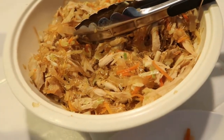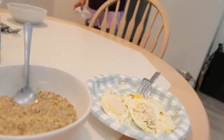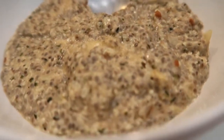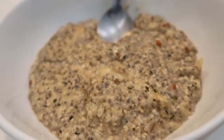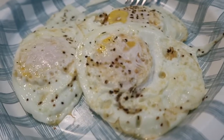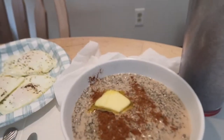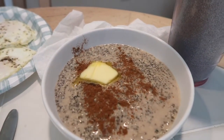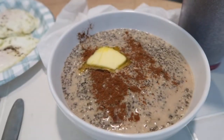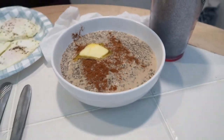I use kelp noodles for that. Morning. Ooh, I smell the cinnamon. We're having breakfast. Dana made oatmeal. I have peanut butter oatmeal. I like peanut butter. I used to have peanut butter in my oatmeal all the time, so that's how I like it, and that's how Dana makes it for me. And then I have three fried eggs. Dana has cinnamon maple, with a little bit of butter on top. She got the recipe for the oatmeal on Keto Connect's website.